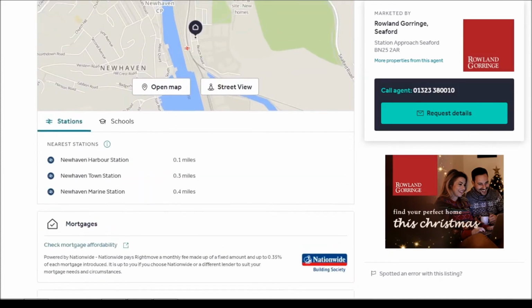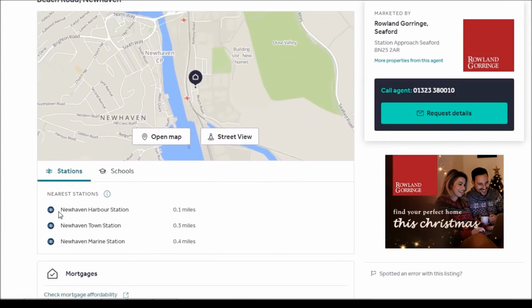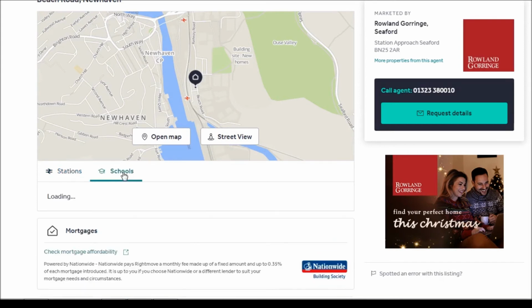And check out train station. So there we go, New Haven Harbour Station, less than 0.1 of a mile, so very close. Well, it is 0.1 of a mile. New Haven Town Station, 0.3 miles, and New Haven Marine Station, 0.4 miles. So 3 train stations within half a mile is very good.